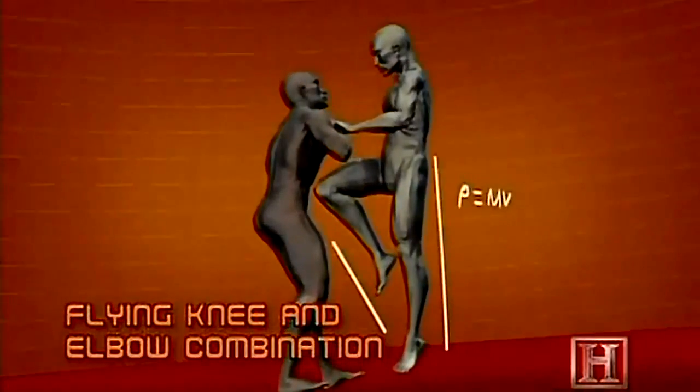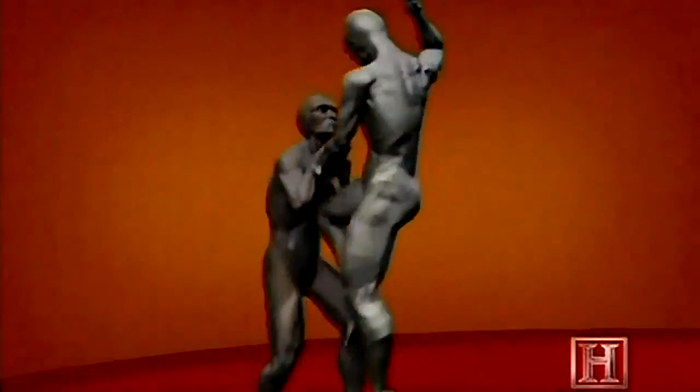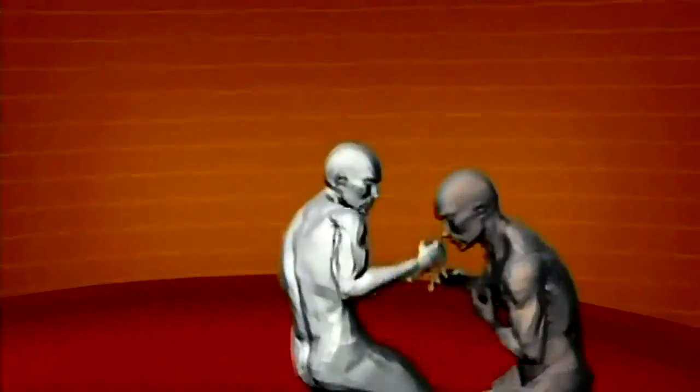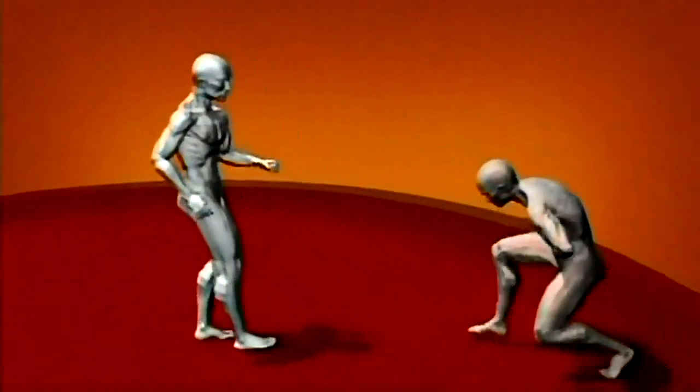By propelling your body into the air, you effectively become a human missile, hurling your entire body mass into your opponent's gut. The force created by the body's forward momentum is partially absorbed by your opponent, which can knock the wind out of him or even crack a rib.